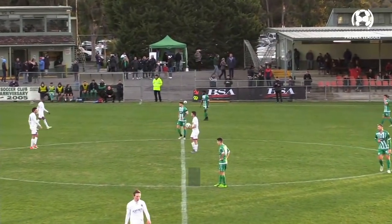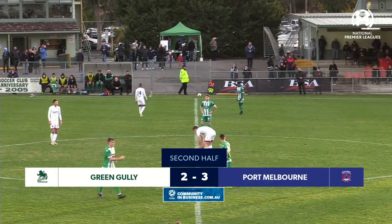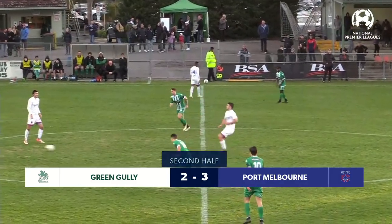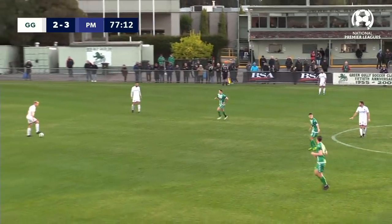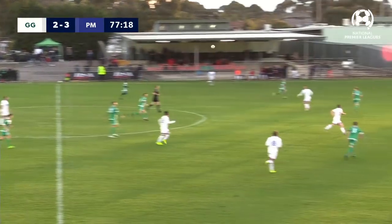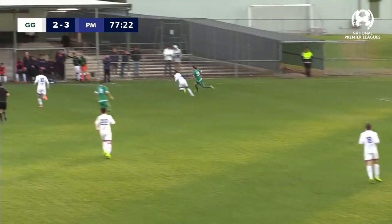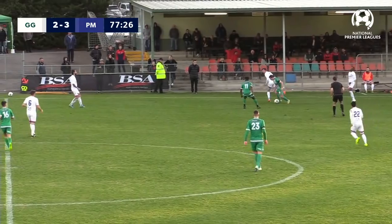And this Green Gully team is not giving up yet. There's 13 minutes of regular time left. Can they get that equalising goal? Port Melbourne must be ruing those opportunities that they've had further up the field. This game, as we see, ladies and gentlemen, can turn in an instant.